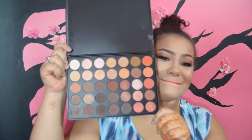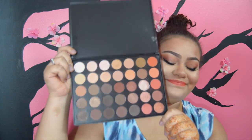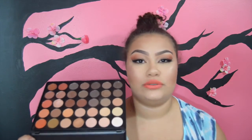This, it's dirty, is my new baby. This is the Morphe 350 palette. It has been sold out for months. I don't know how to describe it. It's literally, if there was a palette that described me, this is it. This palette is basically every warm toned neutral eyeshadow that you could ever possibly need in one palette, and it's only like $22.